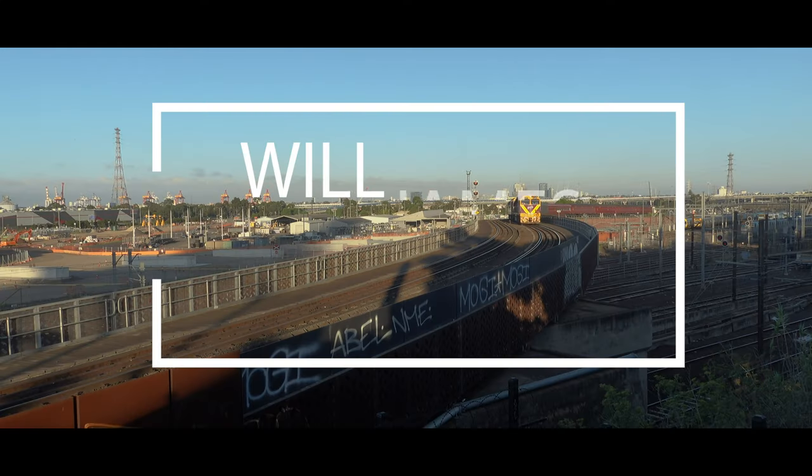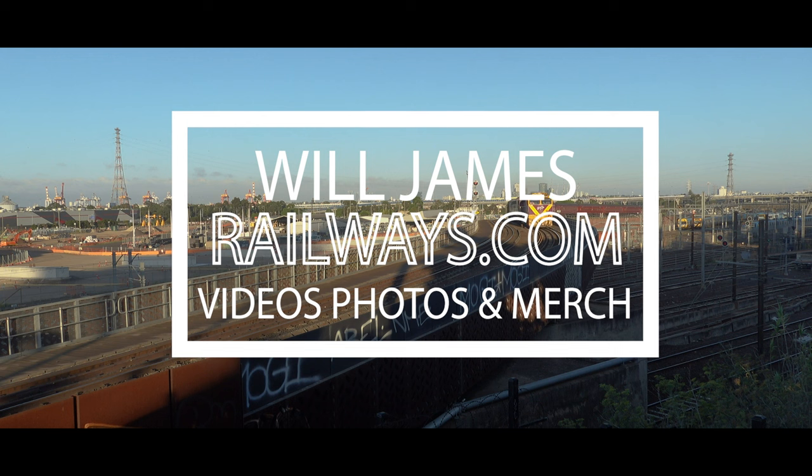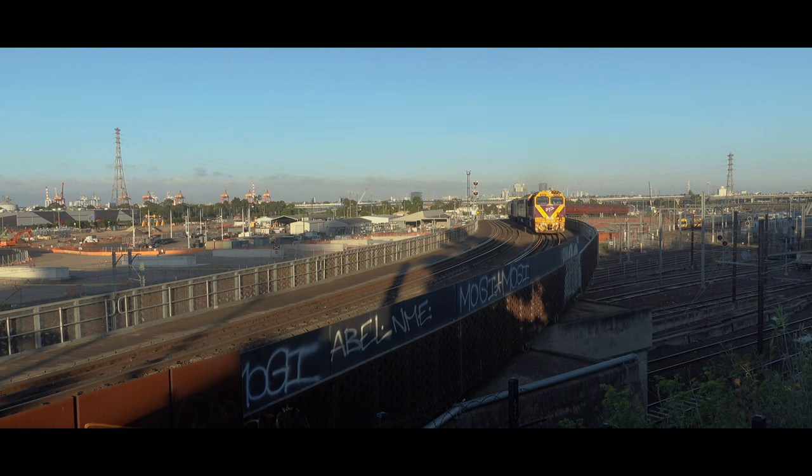So this trip was run on the 13th of February 2022, and this was the first mainline heritage service for the year. And I started the day by watching the consist transfer over the North Melbourne flyover.